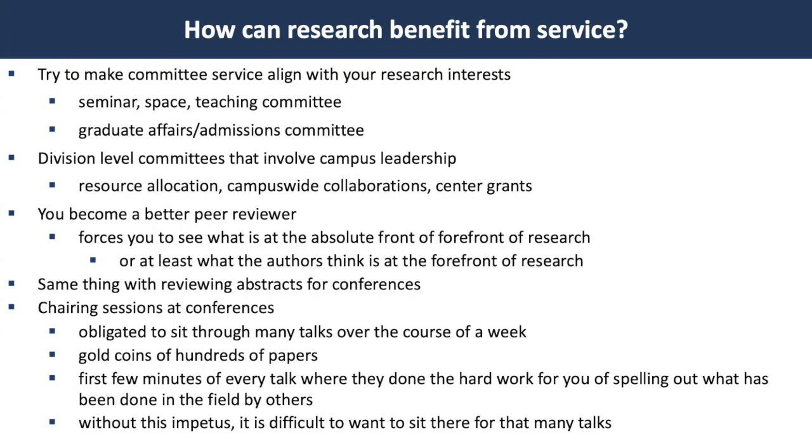There are other types of committees, like the space committee, the teaching committee, that have similar kinds of synergies with research. So teaching is kind of a cross-cutting aim here. As I mentioned, teaching is also highly beneficial to research. And then graduate affairs and admissions committees, that's kind of self-explanatory. You get the first look at the pool of applicants.